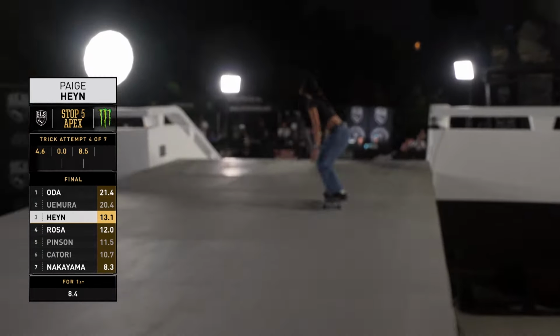Oh! There's that front feeble. I was saying how hard it can be on square rails, but she made that look pretty easy. Always with that smile. Let's see what the judges give that front feeble. It'll be good to see where she scores on this one. 7.5 up at the top. 13.6 overall.